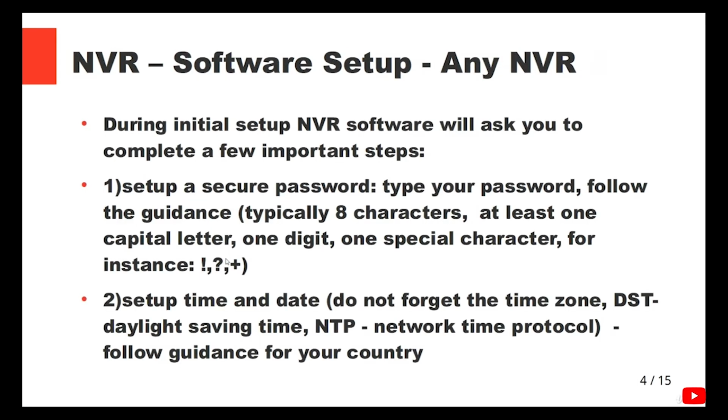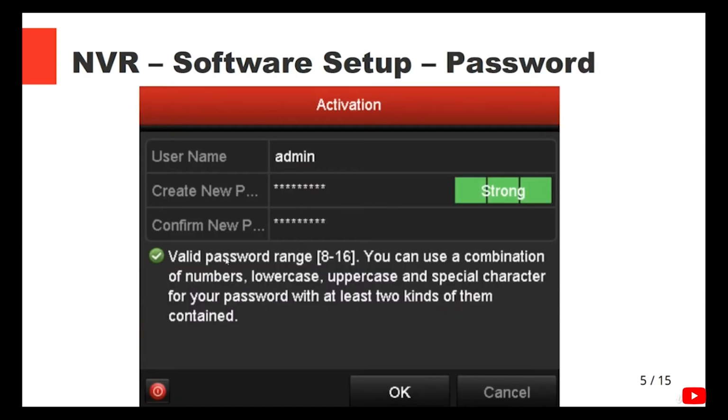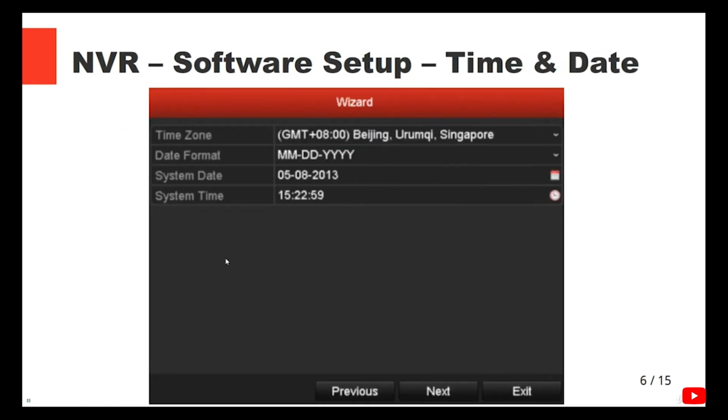During the initial setup of the NVR, typically it will ask you for a new password, because it will have some default password. You always have to set up date and time, time zone, daylight savings, and a network time protocol. That's very important. Same as I said about the IP cameras. That's an example of, I think it was Hikvision, some older version where you create new passwords. And that's creating your time zone. As you can see, there's a Chinese time zone which you have to change to whatever is your time zone, because otherwise it will be a problem. So you're not only setting system time and system date, but you're also setting the time zone.